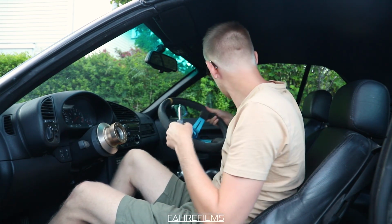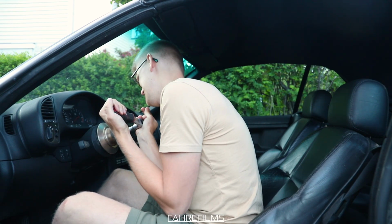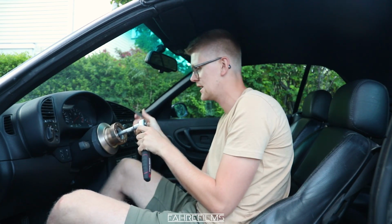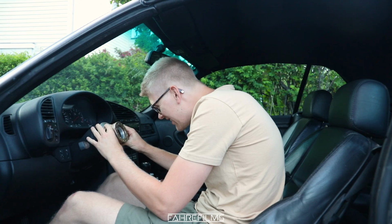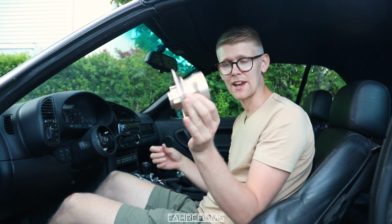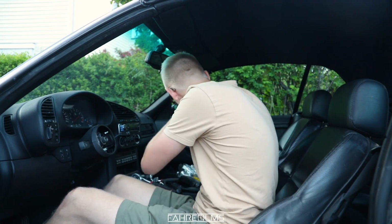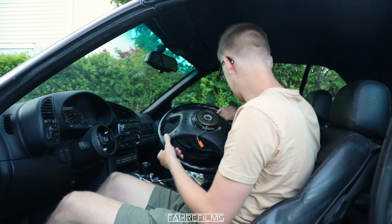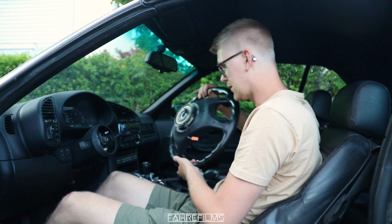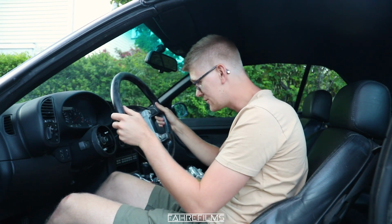Yep, that's off. Let me just see, do I have the pure power needed? Oh yeah. Now that's off, my golden hub. I think I have owned this for like 5 years or something. Okay, now time to get this steering wheel on. This is the steering wheel.